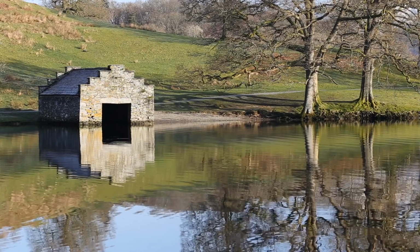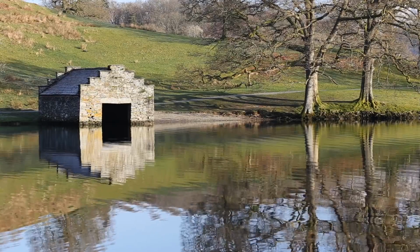But for me, this shot doesn't really work, and the big problem that I've got is I've got a big area of kind of empty dead space right in the centre of the composition. And for that reason, I don't think this shot works.